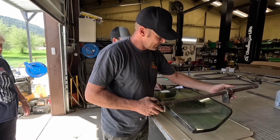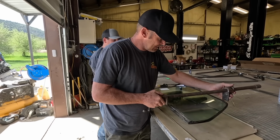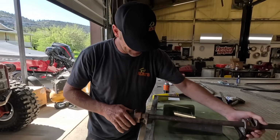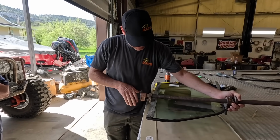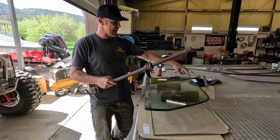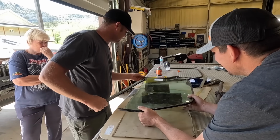Why are you giggling, Hunter? Nothing, just, he has no faith in you. No, I do. No, he really doesn't. He doubts me every time. Makes him feel good about himself when he's like, that's never gonna work. We might ought to put that one in and pinch it over here where it's flat. It's not sketchy. It's not sketchy at all.